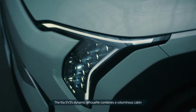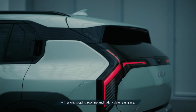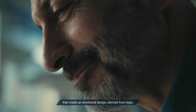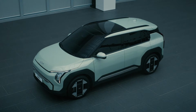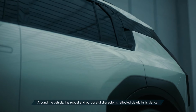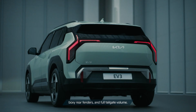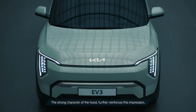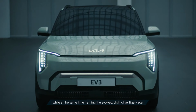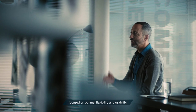The Kia EV3's dynamic silhouette combines a voluminous cabin with a long sloping roofline and hatch-style rear glass. It has strong architectural graphics with faceted and folded surfaces that create an emotional design derived from logic. Around the vehicle, the robust and purposeful character is reflected clearly in its stance and through the structured, asymmetrically cut wheel arches, boxy rear fenders, and full tailgate volume. The strong character of the hood further reinforces this impression, while at the same time framing the evolved, distinctive tiger face. The inside of the EV3 focused on optimal flexibility and usability.